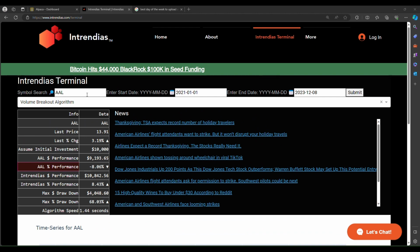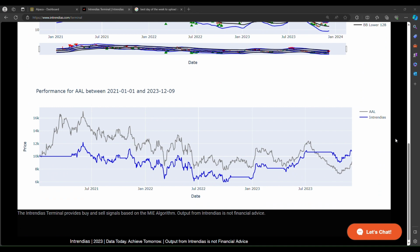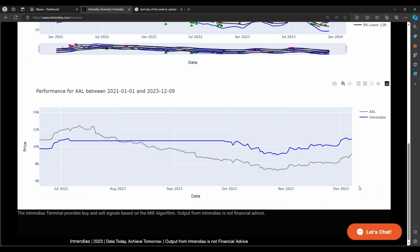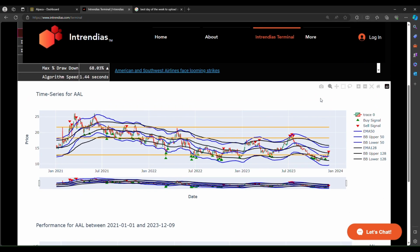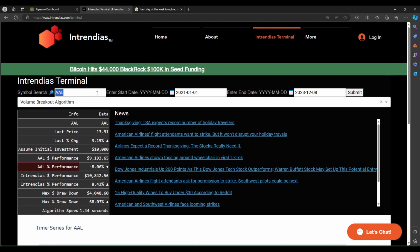Next, I'm going to input American Airlines here, and we see the Intrendias volume breakout algorithm up 8% compared to negative 8% if you bought and held. So great returns here. We see some validity in the buy and sell signals for American Airlines, and we see favorable backtesting results. I can also keep and download a PNG of the time series plot that we have here, so you can also keep that for your records or what have you.